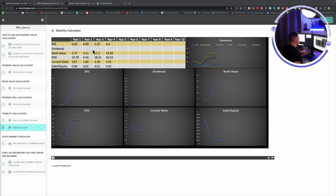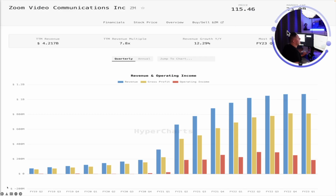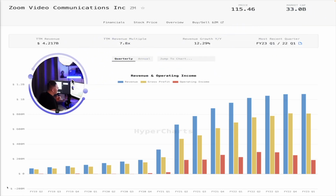All right, so now I want to go back here and take a look at Zoom's revenue growth. I personally don't see what Cathie Wood is seeing based off of the projections. If you look at the long-term revenue growth from the past couple of years, then yes, Zoom has been growing extraordinarily. However, if you look at the revenue year over year now, you can see it's starting to level out, and we're only getting revenue growth at around 12.29%, meaning revenue growth is slowing down.